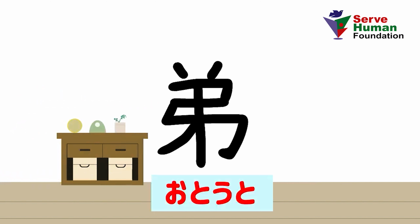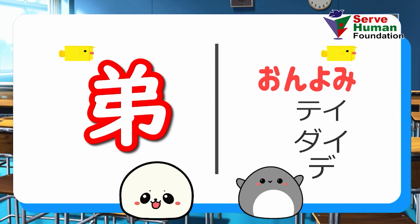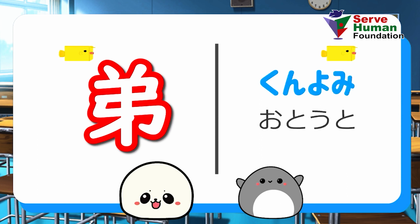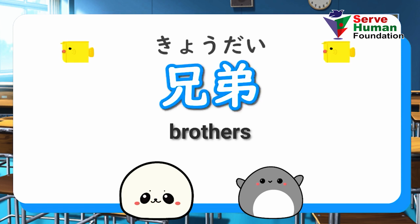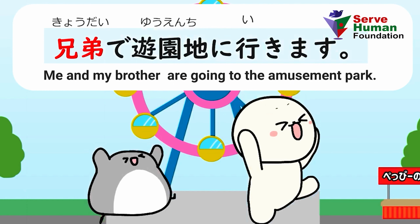弟. The definition of this kanji is younger brother. On'yomi is tei, dai, de, and kun'yomi is otouto. An example word is kyoudai. Kyoudai de yuenchi ni ikimasu.